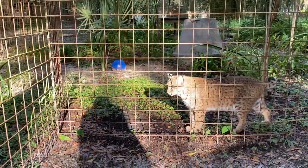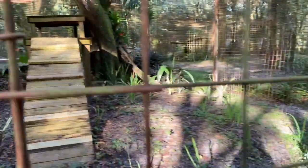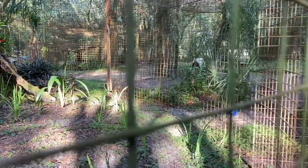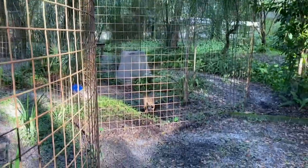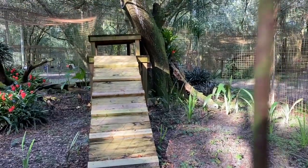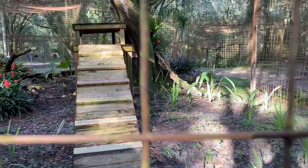I know it's very sunny over here. No wonder he likes that area. All right, so he could come right back through that doorway over there. Of course, he really likes this back section. He's gonna do some rolling around, some basking in the sunshine. So over here, you can see the other side of his ramp and tree. So he's got a nice way up.